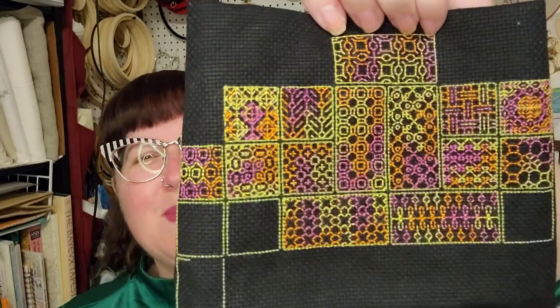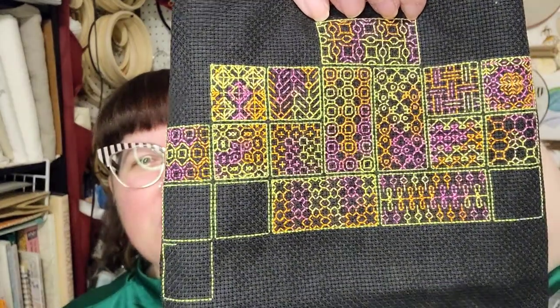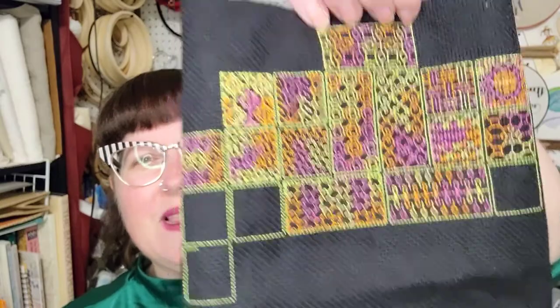Anyway, this is my Peppermint Purple 2021 stitch along, and I love it. It's just in a little plastic bag that my mom gave me before I knew about fancy project bags. I got this from my mom. That is all that I've been stitching on this week. I have been doing some designing, so I'll talk about that in a little bit.